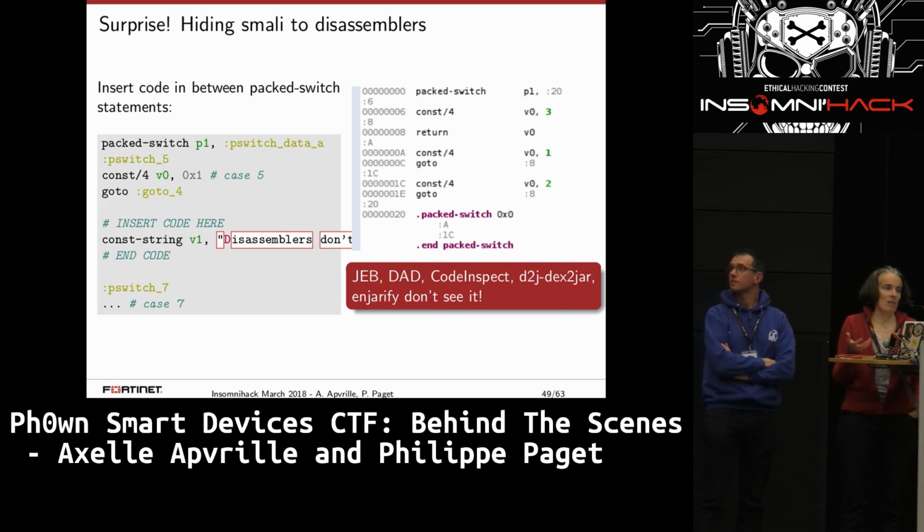So, this is Dalvik bytecode, right? And this is a packed switch. You don't need to understand all the internals there, but basically you've got a switch and you've got different cases. And it happens that, quite surprisingly, if you put something in the middle of cases, so you've got case A, case B, case C, for instance, and you put something in between case A and case B, well, no decompiler, no disassembler sees that code.